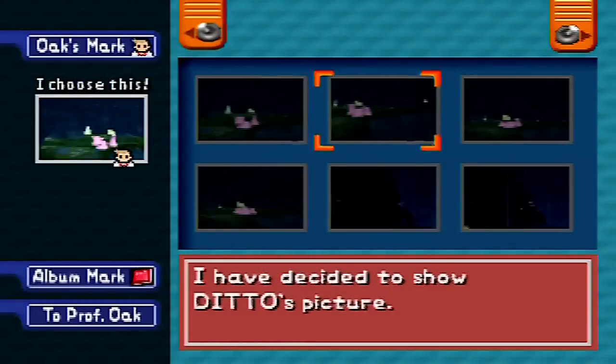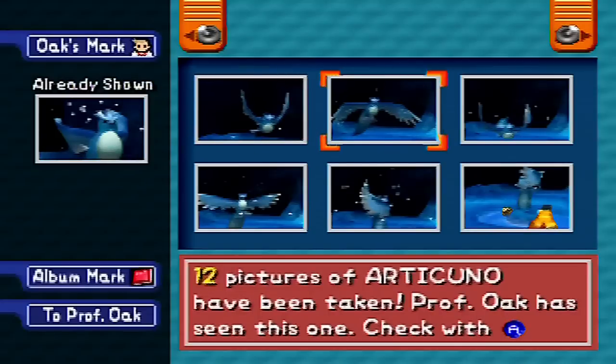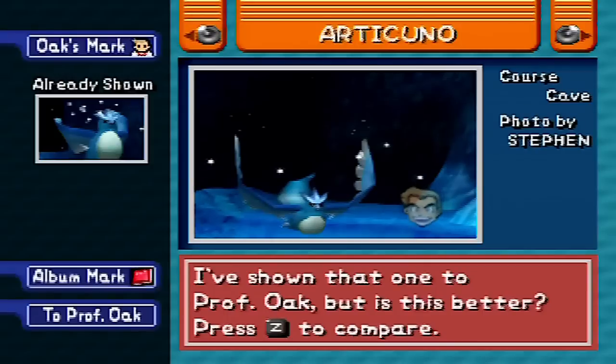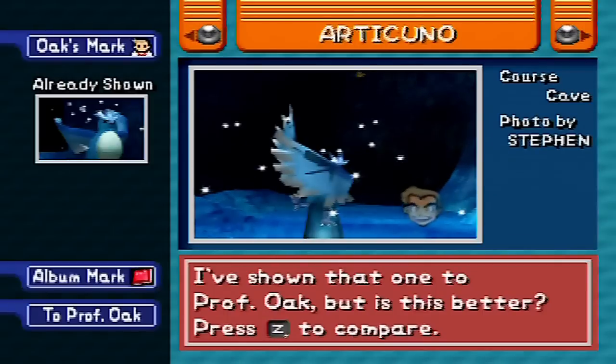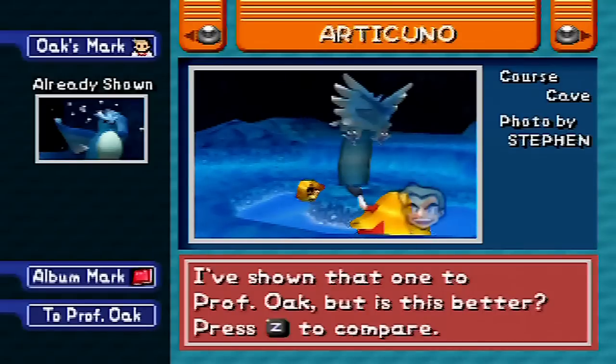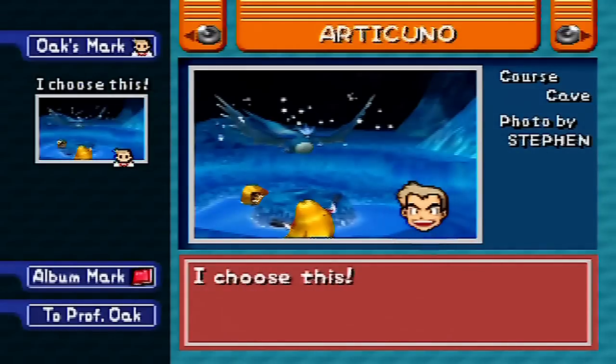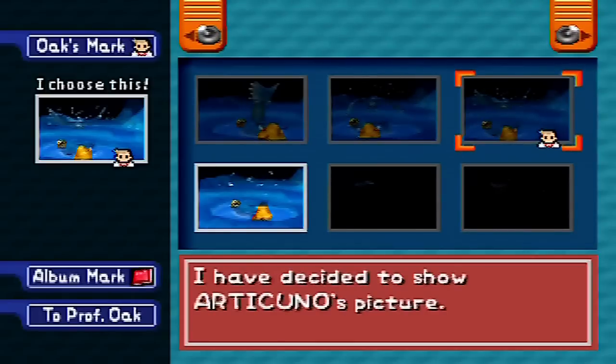I mean, there's a lot of extra Pokemon in it, though, so that might help you. I really like this one. This one's cool. Isn't it sad that you know that that one definitely won't win because it's not in the center? It has to be in the center. Ooh, I like that one. Yeah, that might work. Let's try that one. It was a simpler time.